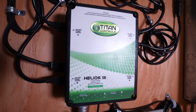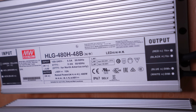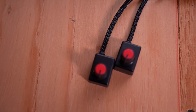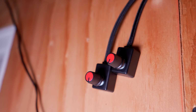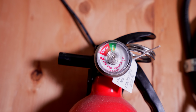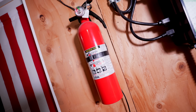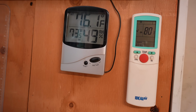Got a 240 volt lighting controller specifically for this room, and it's connected up to an analog timer. Mounted above the light box is all of the ballasts, including a couple of dimmer switches for some of the LEDs. We also have two digital ballasts that are powering the chambers with HPS bulbs in their hoods. And last but certainly not least, a little fire suppression fire extinguisher right by the door, easy to grab even with the cabinet rolled out in front of the way.